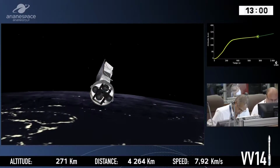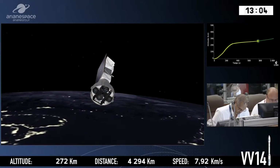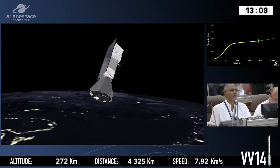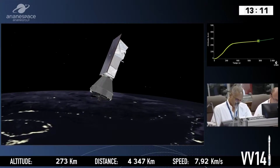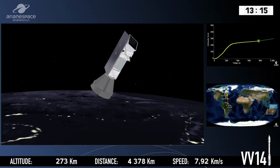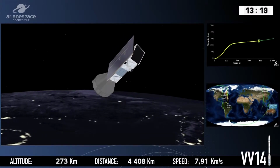Ballistic's a word that we often hear, but what does it actually mean? Well, I believe that it means that we are travelling without propulsion. Yep, and that's what we're doing right now. Because we are high enough and fast enough to cruise without the engine. And this ballistic phase is going to last for 38 minutes, roughly.